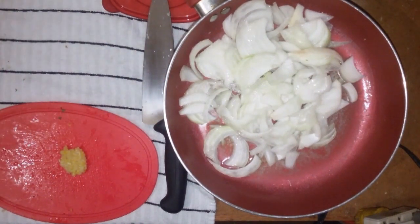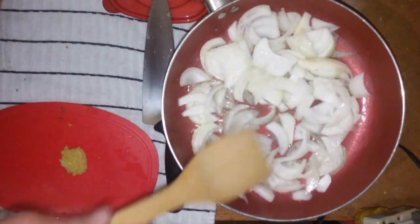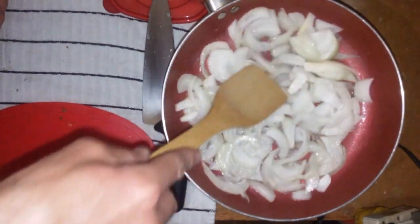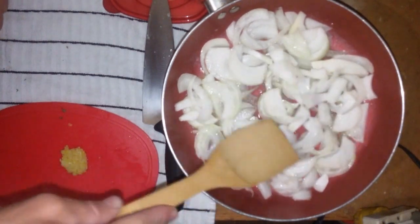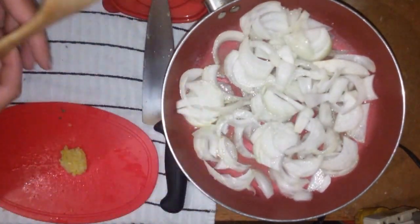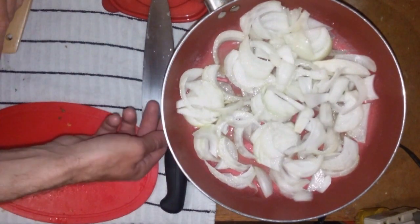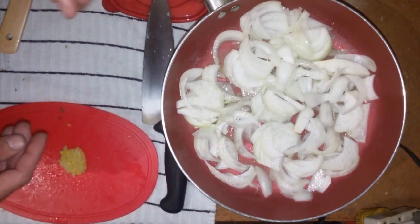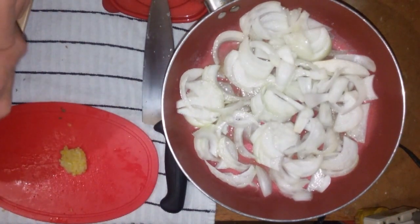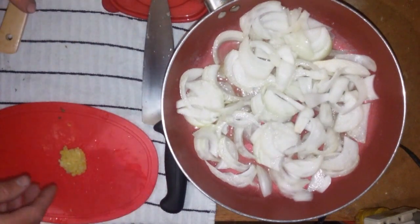So the deal with caramelized onions, you want them to cook for a long time. You don't want them to burn. You want them to get all nice and soft and caramelized. But you don't want black onions. So it takes a while. You got to do it at a low temperature. So when you're heating up your pan, listen to your onions cooking. And when they really get going, it's time to turn the temp down.